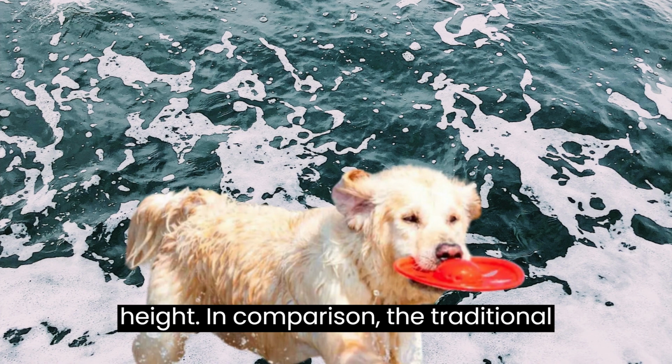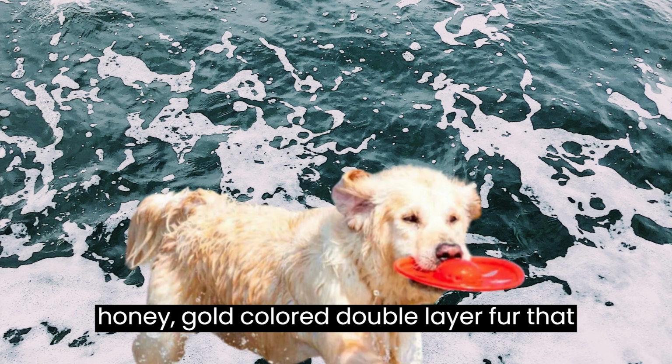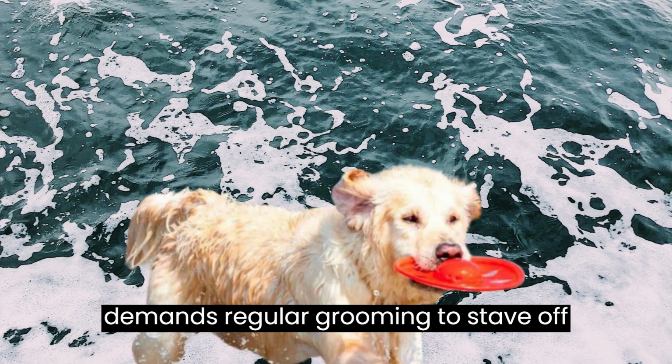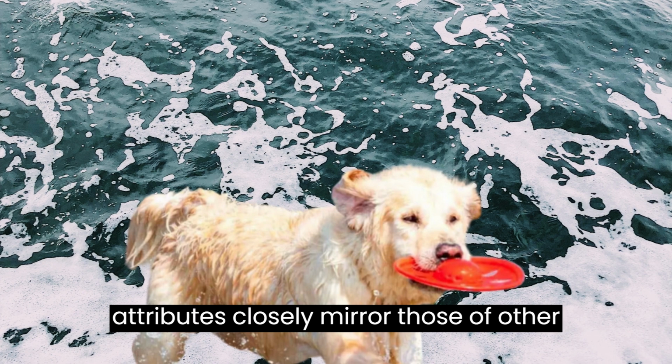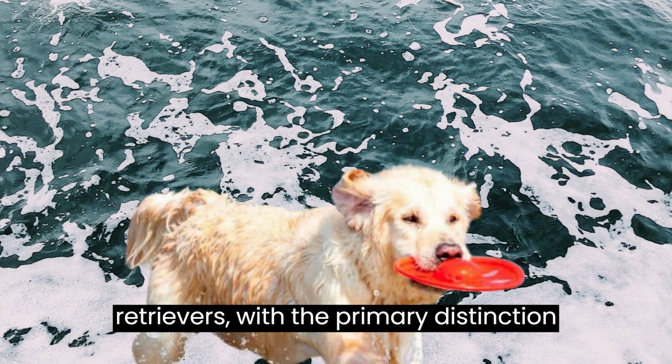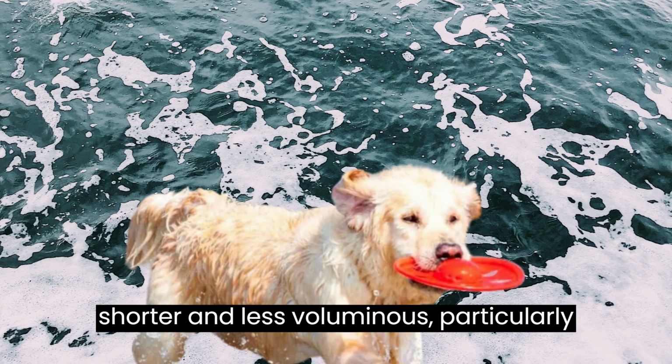In comparison, the traditional Golden Retriever features a dense, warm honey gold-colored double-layer fur that demands regular grooming to stave off excessive shedding. Their physical attributes closely mirror those of other retrievers, with the primary distinction lying in their distinct coat color. While their fur remains thick and luscious, it tends to be marginally shorter and less voluminous, particularly along the tail.